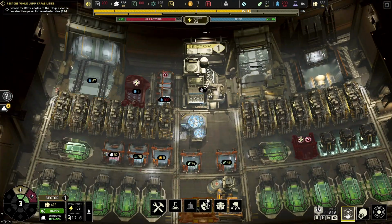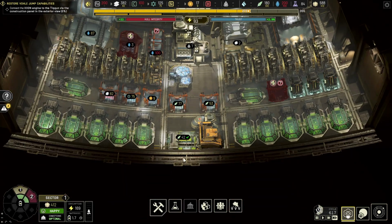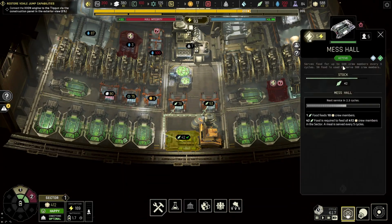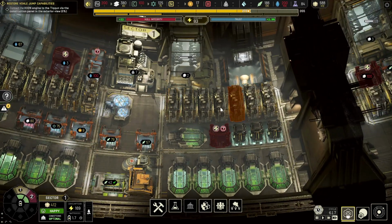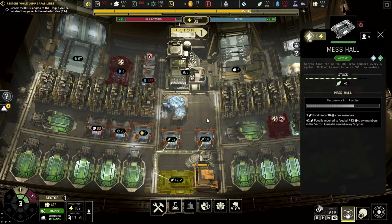Anyhow, we now have a lot of storage space for people in Sector 1. The issue is now we have 50 more capable slots than we actually have available to feed with our mess hall. So we have to be kind of careful about that. That's okay. We'll be able to move things around, and if we need to, we can just build another mess hall. One will fit right here. However, I have plans for that slot.